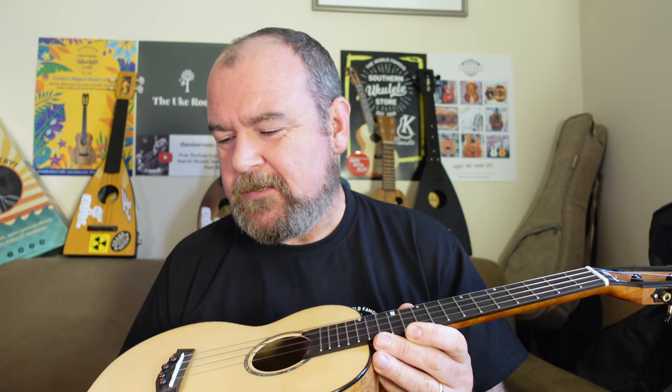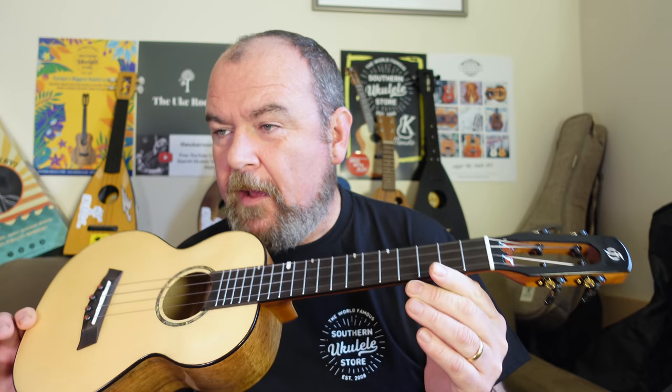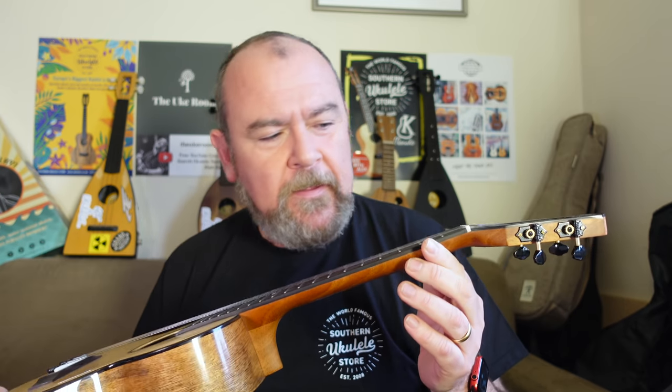£350 with this gig bag, all solid woods. It's a brand I love. It's a store I recognise as really knowing their stuff. So I'm hardly surprised that with Alex being involved in the design of this, it wasn't going to be anything other than excellent, and it is excellent. He knows his ukuleles, as you know. The Flight Carabao, stop rambling, Baz, stop rambling. Flight Carabao, solid spruce and mango tenor, exclusive to Southern Ukulele Store.